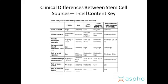The reason why I put this particular slide in here was to really try to help you understand the general principle of T cells being vital to why the stem cell sources are different. What you can see here, and I'll just guide you through one of these, if you think it through, you can reason your way through almost any question you're going to come across on the test. So bottom line here is, we'll start with peripheral blood stem cells, and everything else lines up against those.